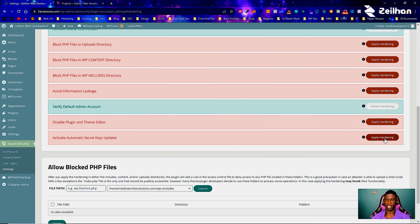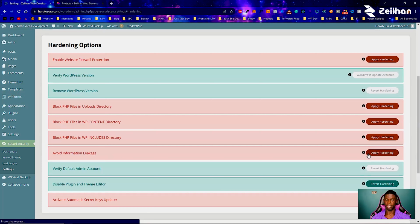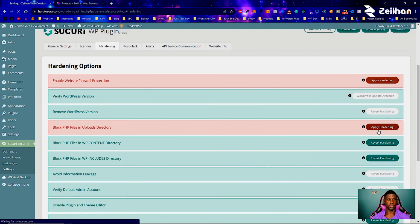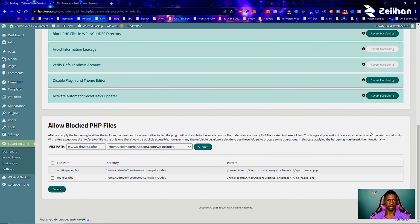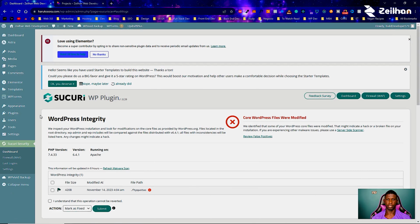So we're just going to go ahead and click hardening to all of this. You don't need to know what all of this means. Just know that it's going to protect your website from guys who do not need to be there. All right, so we have basically applied hardening to everything that can be applied to. We must log in again because we just applied hardening. So that is that for Sucuri.